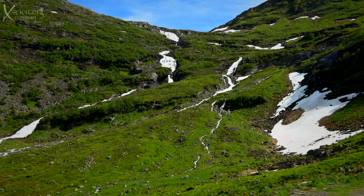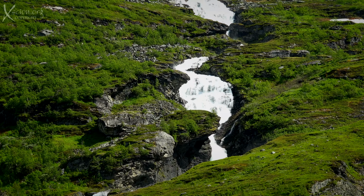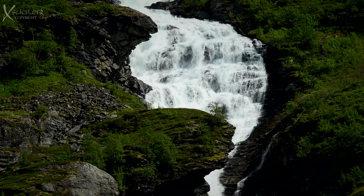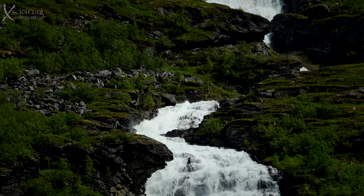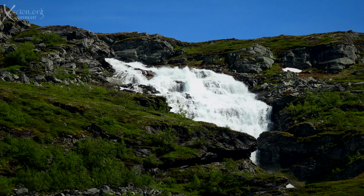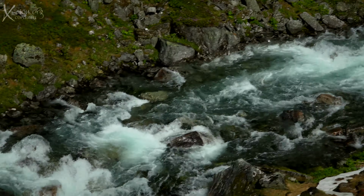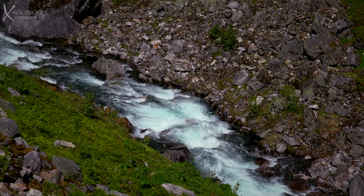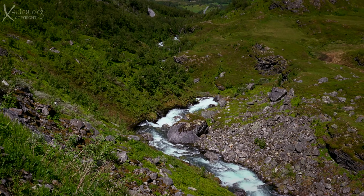One might ask where all the water is coming from. Has it been raining? The simple answer is that it's melted snow. The water cascading down the mountain is doing a dance of freedom. Having been frozen all winter, it now skips joyfully down the mountain, energized, happy and free, down to the fjord below.